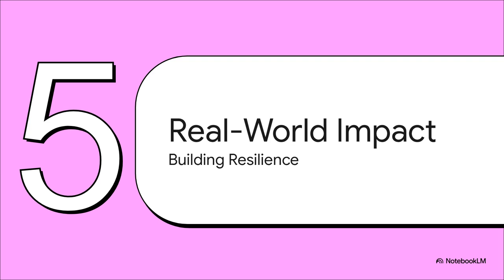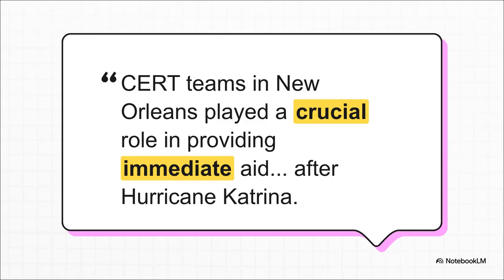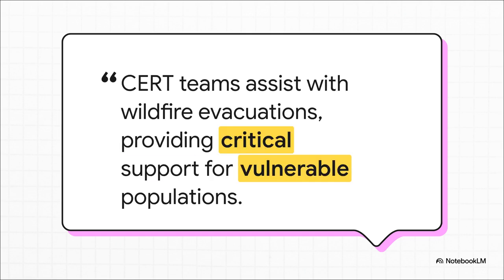But does it actually work? Let's look at some real-world examples. Oh yeah, the report we're drawing from has some powerful stories. Take Hurricane Katrina, for example. The CERT teams in New Orleans were absolutely vital. They were out there doing search and rescue, giving first aid, and helping clear debris, all before the major federal help could even get into the city. They were a lifeline. And it's not just hurricanes.